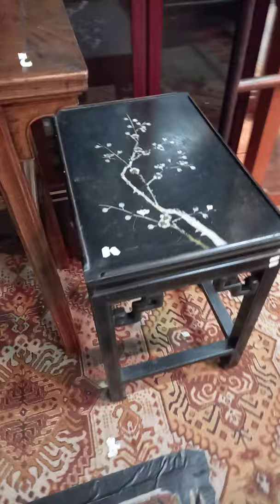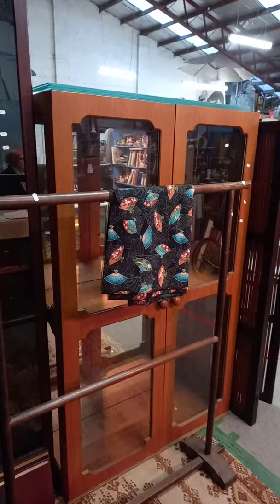Japanese table, little low table, big two-piece sort of bird bath. A lovely little ebonized Japanese table with the mother of pearl inlay. Glazed bookcase, nice 1980s display cabinet, teak veneer. He's pretty cool, the Japanese kimono stand. Got a nice little sort of retro style three-fold screen. Little Japanese table's cute. Big purple pot. This is pretty cool.